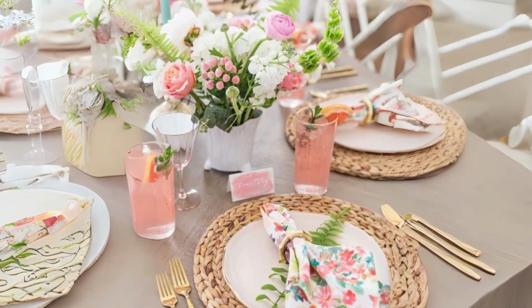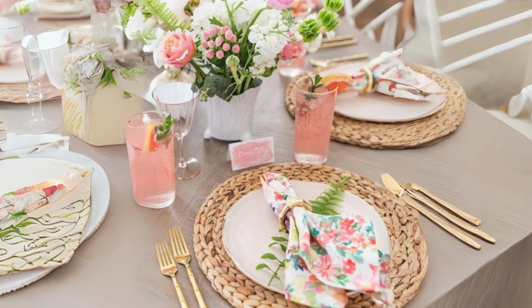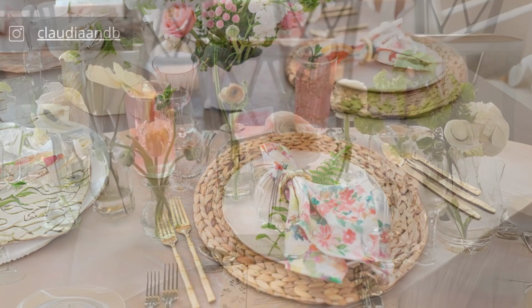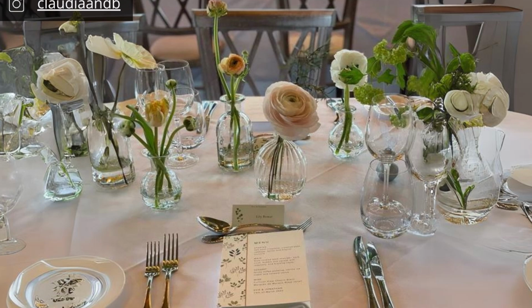Creating a stunning summer tablescape doesn't have to be complicated. With these charming ideas, you can easily set the scene for any summer occasion, making your gatherings both beautiful and memorable. Try out these ideas and enjoy the compliments from your guests.